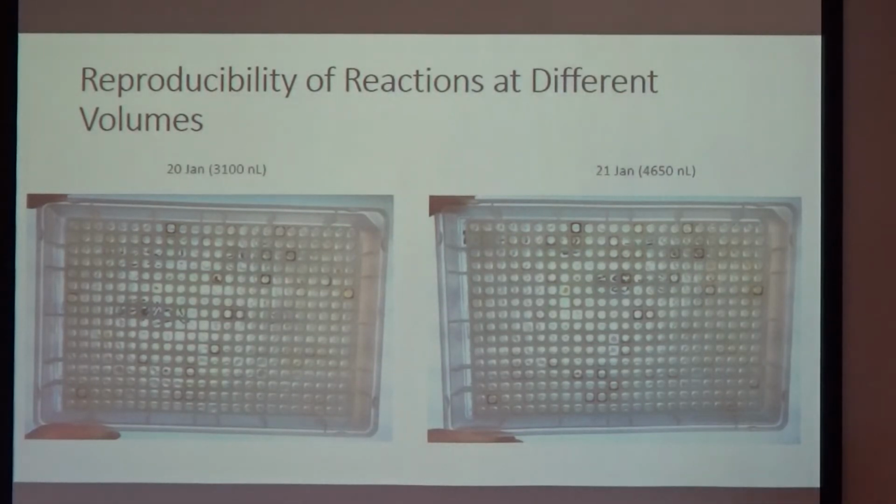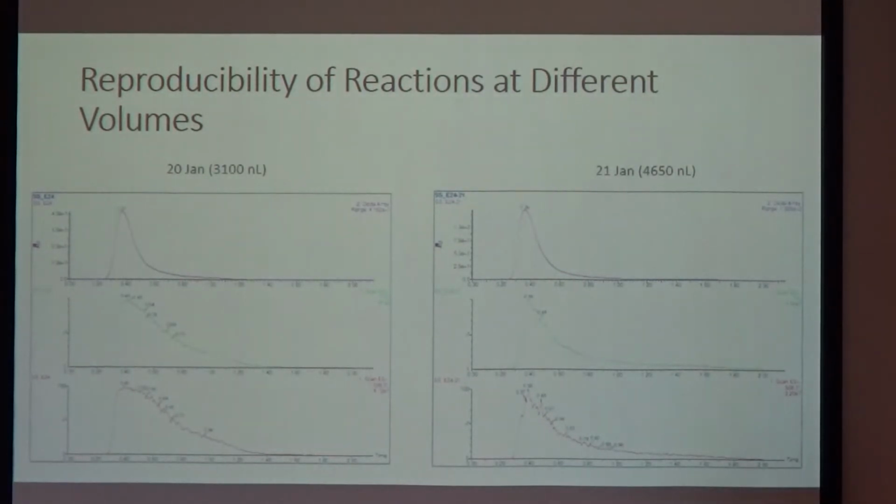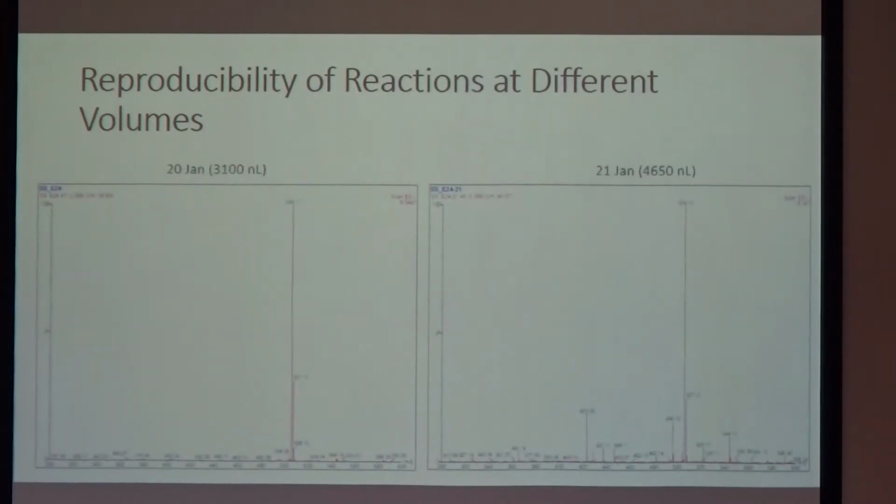In this slide, I want to show you the reproducibility of the reactions at different volumes. This is a GBB reaction, which I ran on the 20th of January. This is the 21st of January. This year, the total volume transferred to each well was 2,100 nanoliter here, and here it was 4,650 nanoliter. We used SFC to assess how the reaction worked. This is the UV, this is the total ion current, and this is the specific mass that we want to see, the extracted mass. Here you can see that it's really reproducible, and it shows a clearly very good peak for the mass which we expected. The molecular weight for this compound was 500.